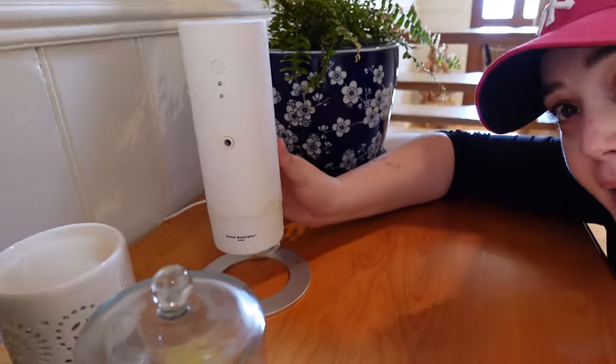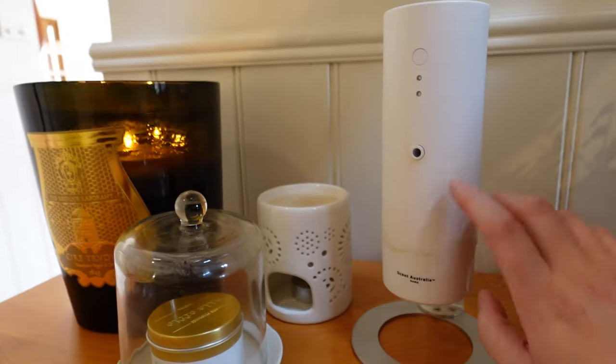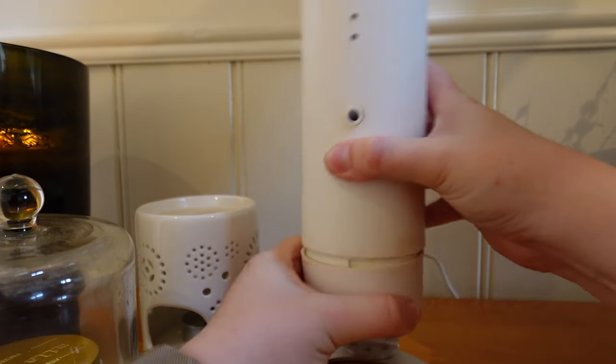While I'm in the hallway, I want to tell you about my Scent Australia diffuser. Let's turn down the camera. This is an automatic diffuser. It's got a few stains on it because it's quite old, but I love this stuff. Currently got this on a timer.